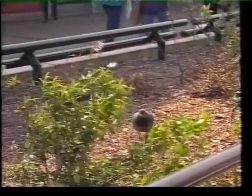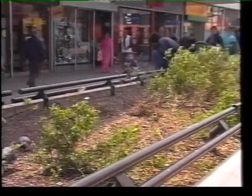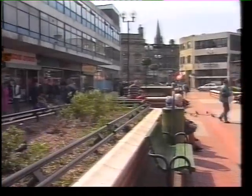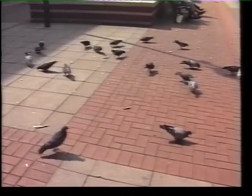1995 now. Looking at Broadway, even the pigeons in the garden. And Broadway is traffic free. The pedestrian is free to roam where they want. And look at the shops.